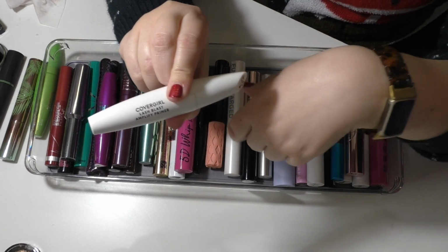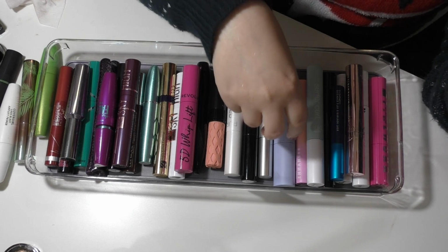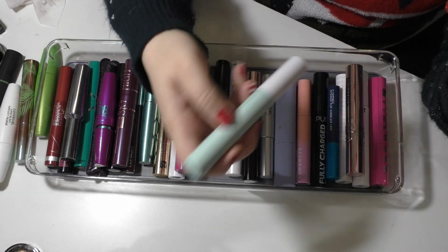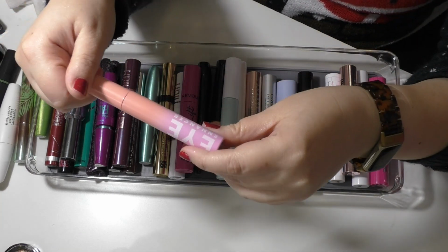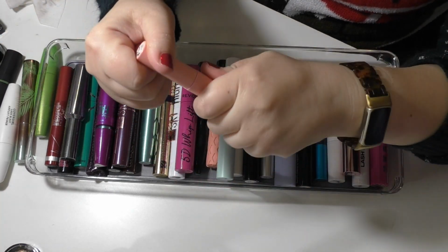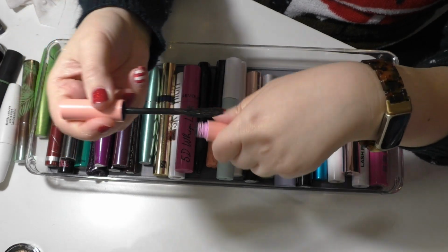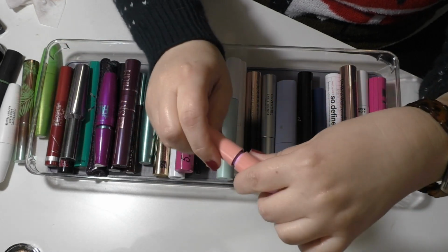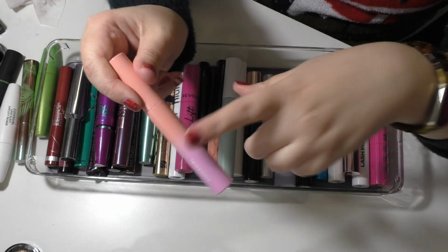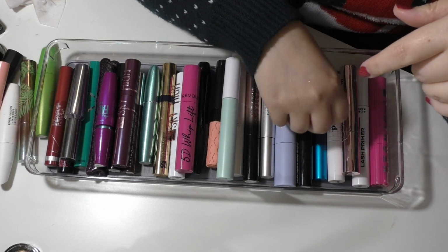My CoverGirl Lash Primer is old. I opened this one in June, so it can go, but I love that one. Then the CoverGirl Eye Enhancer I opened in June. This one has smudged on me, but I do like the brush. I think I have one in a different shade in backup, so we'll see how that goes, but I'm kind of on the fence on that one.